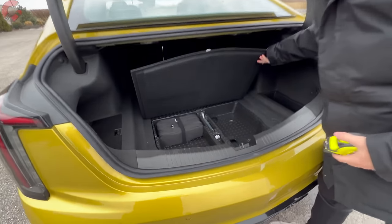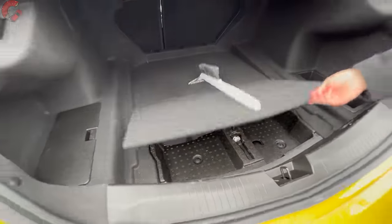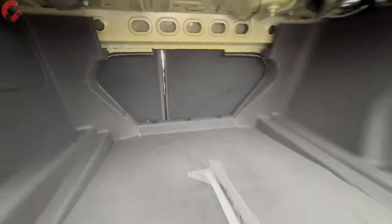If we lift up the floor, we're not going to find a spare tire or anything. I assume that's for weight savings. However, the seats do appear to still fold 60-40 split.